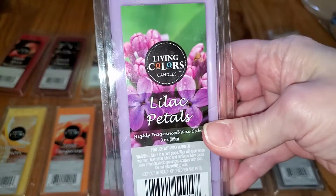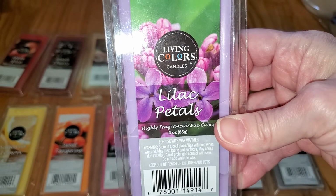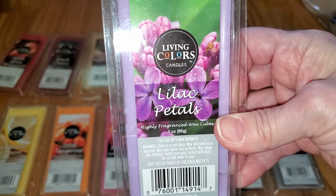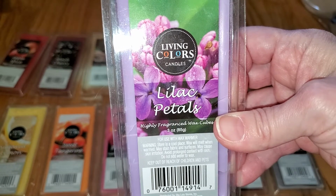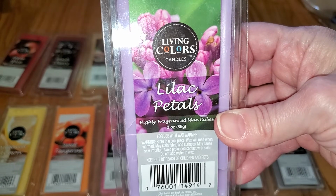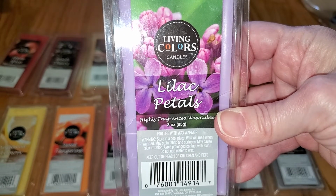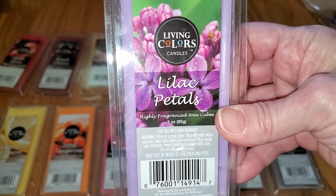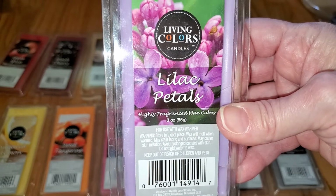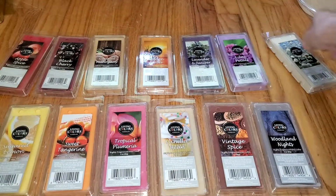Lilac petals. This is a very nice, fairly authentic lilac scent. Although it's slightly sweeter than the real thing, it doesn't have the other floral note mixed in it like their lilac and lily scent, and it's more authentic than their lilac bloom scent, which smelled more like a lilac scented room spray. So this one is actually really nice, and the throw is bold, 5 out of 5. So this one's a keeper for me.